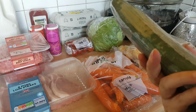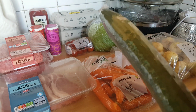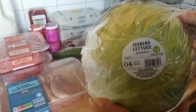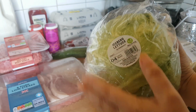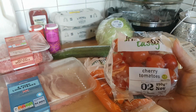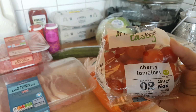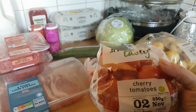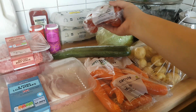And out of all the cucumbers I picked up, there was no label on this one. But it was 43p. It just meant that the cashier had to look it up. And the same with the lettuce. That is a beautiful one this time. And it's huge. That's 43. With the cherry tomatoes, we've still got a couple of the vine ones from last week. But these were 48 or 49. Let me try and see. 48. They're nice just for nibbling on.